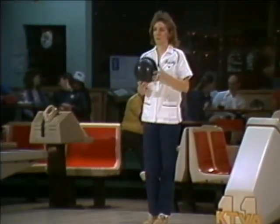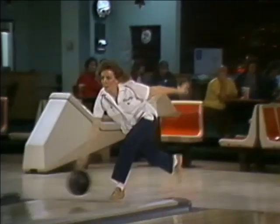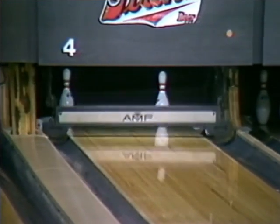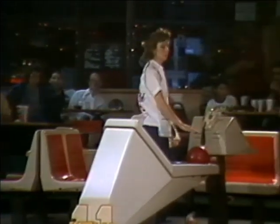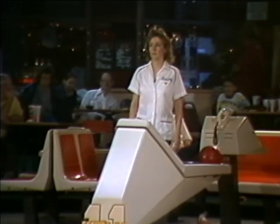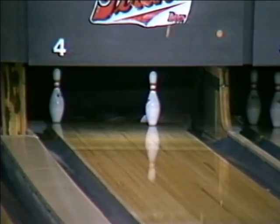Okay, Dorothy Webster's up on the right lane. She's in the 7th frame. She needs to get up and put some heat back on Harry. Keep that lead and then some. Oh, that's not what she wanted. 6-7 split, Kelly. It's a tough one. Once again, she needs to get to the right of the 6 pin and slide the 6 pin into the 7.